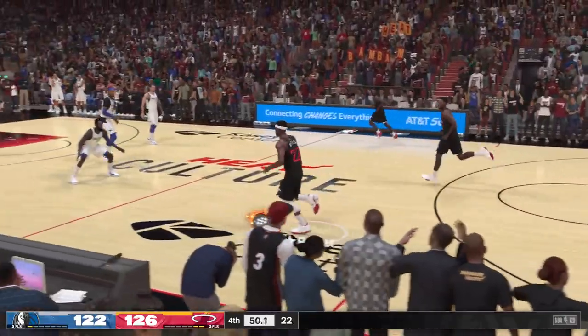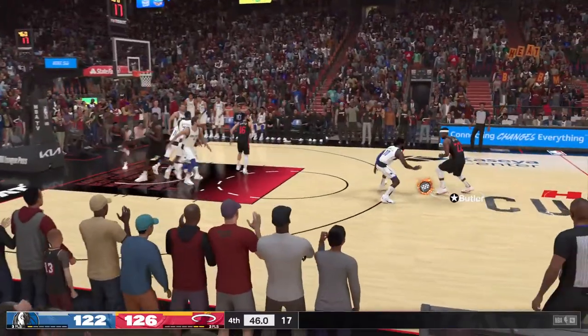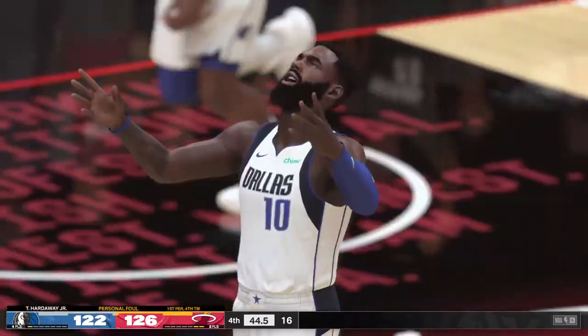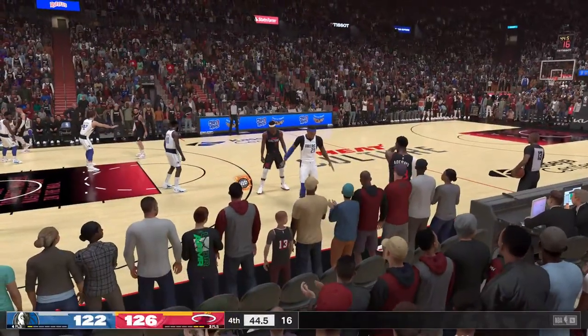Aside from the rim runners in this league, most bigs are now asked to help stretch the floor. Butler with the ball. Hardaway picks him up. So they foul intentionally. Hardaway Jr., fourth personal foul. Team foul number four.